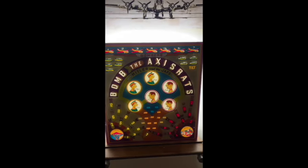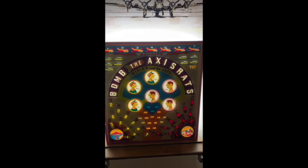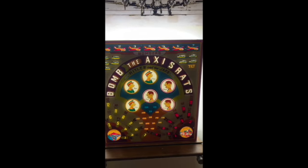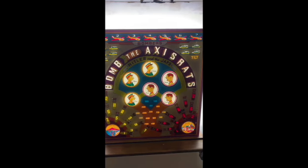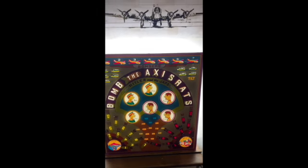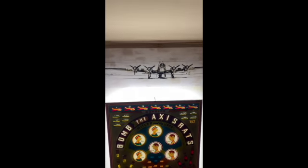Of course, it is very patriotic. It says "Bomb the Axis rats," and of course the Axis were the enemy in World War II, and so you've got figures of Adolf Hitler there and Emperor Hirohito from Japan, and a cool looking bomber right above it.